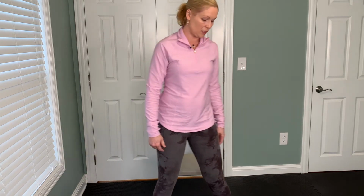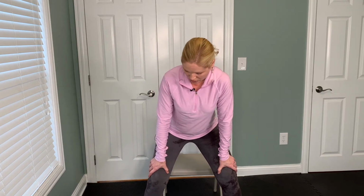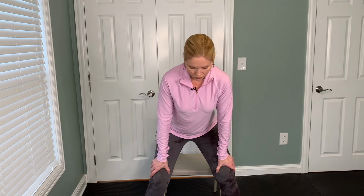So come to standing. You're going to take your feet slightly wider than your hips. You'll bend your knees and take your hands just on top of your knees. This is called Agnisara. And I've demoed this in another previous video, so if you want to learn more about the meaning of that, I recommend that you check that out.